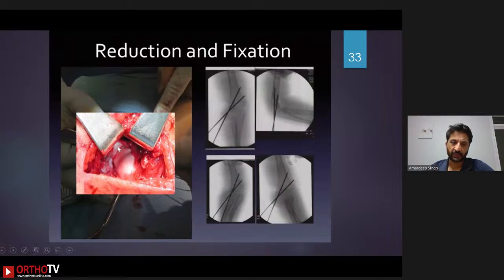This view is very important to see. Don't get fooled by the metaphysis, because you can have a good reduction at the metaphysis, but there could be a gap or a step in the articular surface. So you have to make sure that you see it. And a long, narrow right angle retractor is very useful.